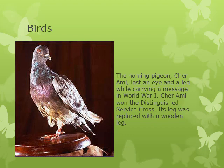Speaking of birds, birds have wings. Surprise! I don't need to tell you much about birds. They're warm-blooded. They've got a very fast heartbeat. They can fly. But what I want to talk to you about is this one specific bird named Cher Ami. Cher Ami won the Distinguished Service Cross because this was during World War I.